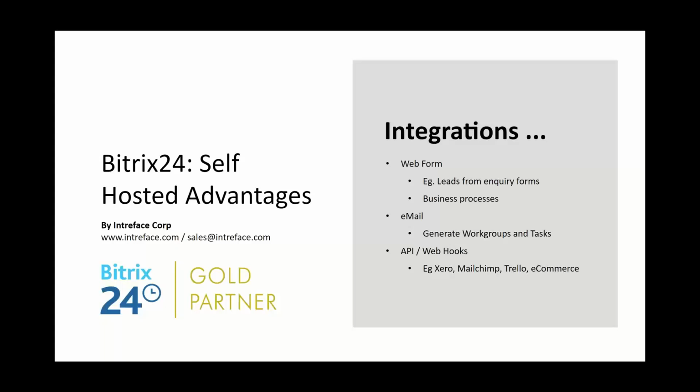Bitrix includes an API which allows for integration with other web services. Ones which we have worked with include Xero, MailChimp, Trello, and many e-commerce packages. That's a very common type of integration, where you integrate with your e-commerce store to either feed information into Bitrix or vice versa.